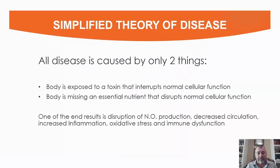Outside of nitric oxide, what I've learned in academia is that all diseases are caused by two things and two things only. Number one, the body's exposed to something that it doesn't need, or it's missing something that it does need. So if you remove the toxins and if you replete missing nutrients, the body heals itself. But the end result of both of those is that there's a disruption in nitric oxide production. You have decreased circulation, increased inflammation, oxidative stress, and immune dysfunction. And that is hallmark of every single human chronic disease known to man.